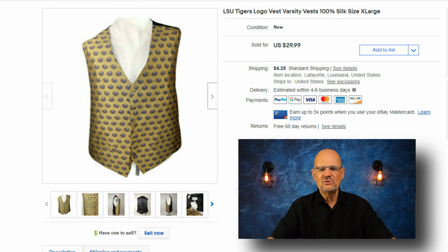Next is this LSU Tigers vest. It was brand new. I sold it for $29.99. I'm sure an LSU Tiger fan bought it. As a matter of fact, the person who bought it does live in Louisiana. The LSU Tigers had a really successful football season last year. Their stuff sells for me.